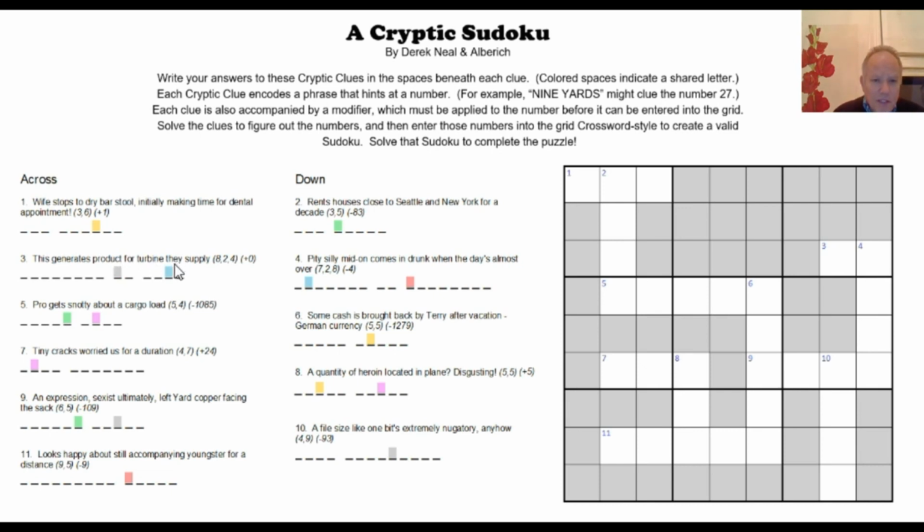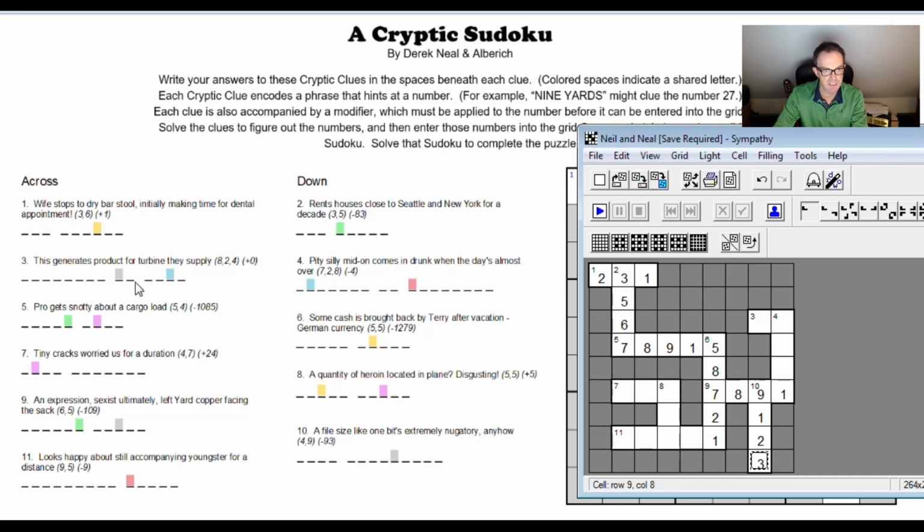And it looks like 13 by 4 would be the anagram. Yeah, that's good in terms of the numbers of letters. I think that's right. Let's just take the letters U and 4 out. Then you've got turbine they. Yeah, 13 by 4. Which is obviously 52 as a product. So I think clue 3 is giving us the number 52. 13 by 4. That fits. Does that work? Yes, it does. Okay, that's probably right.